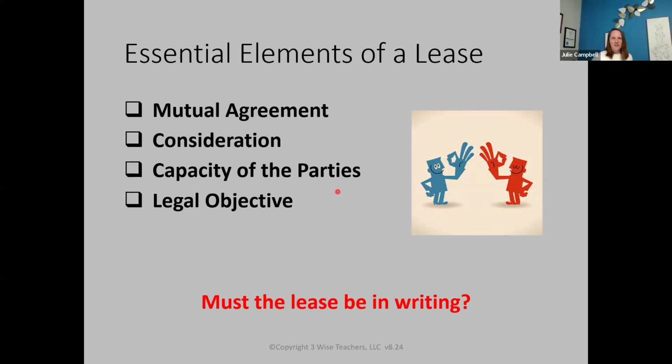Yep. Statute of frauds says the lease only has to be in writing if from the onset, from the making, it is 3 or more years. 3 years doesn't have to be in writing. 3 years and 1 day does. Now let's break this down.